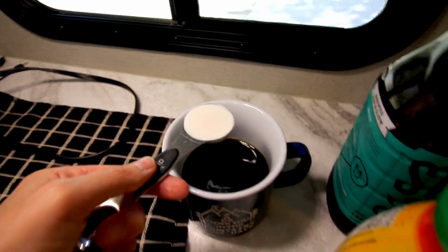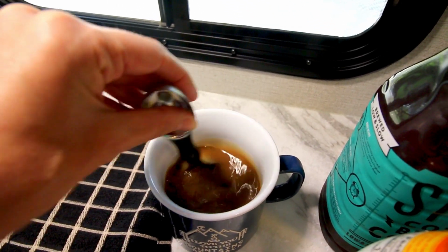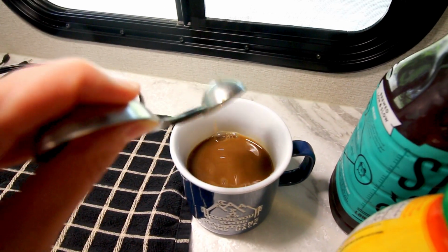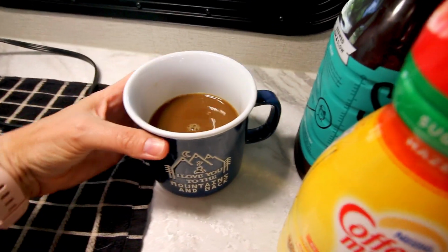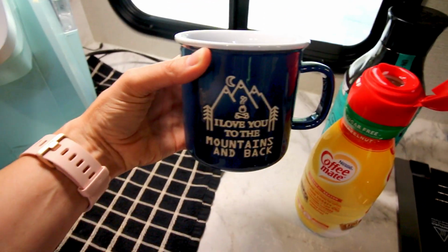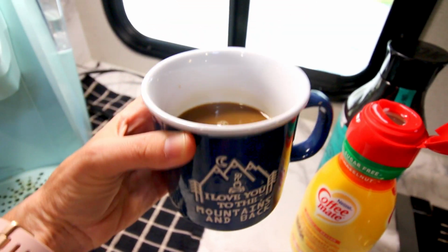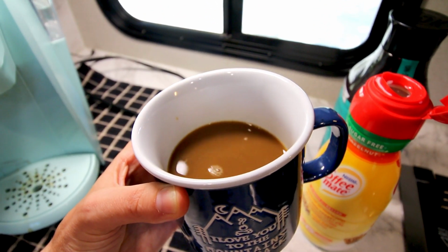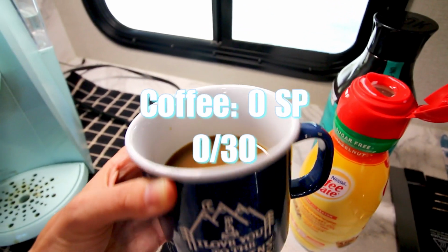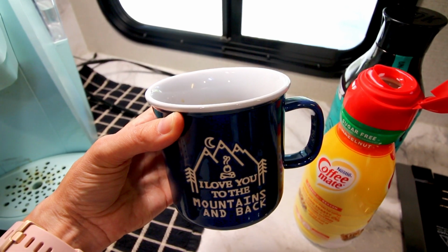So here's my tablespoon. Dump that in there, stir it up. And I love these cups, by the way. I got these at Sam's Club. They're really cute. And that is my breakfast. 0 points for the coffee, 0 points for the creamer, so it's a 0 point coffee.